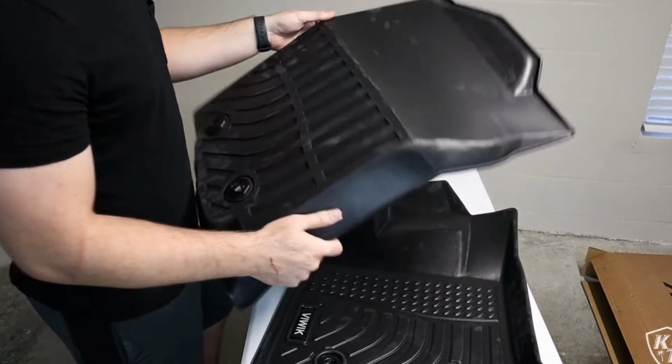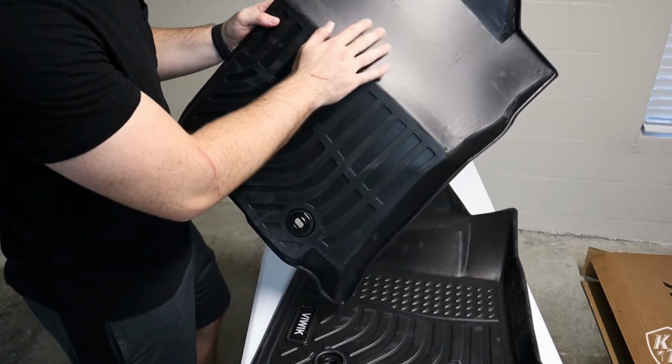So that's why I went ahead and got some all-weather floor liners for my truck. And if I were to do my build over again, that would be one of the first mods that I do.